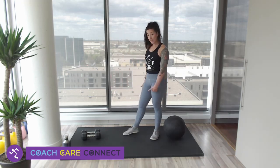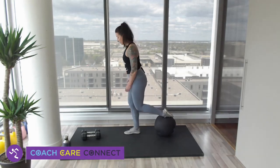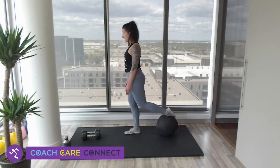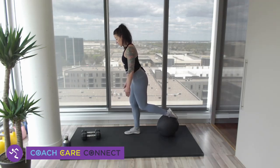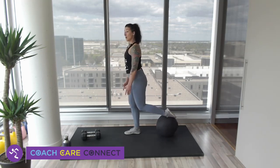Or if you have that step available to you, you'll put your foot back on it. Okay. Same thing, my hips are square, and I'm going to push them away and come back through. I'm going to have you keep going.